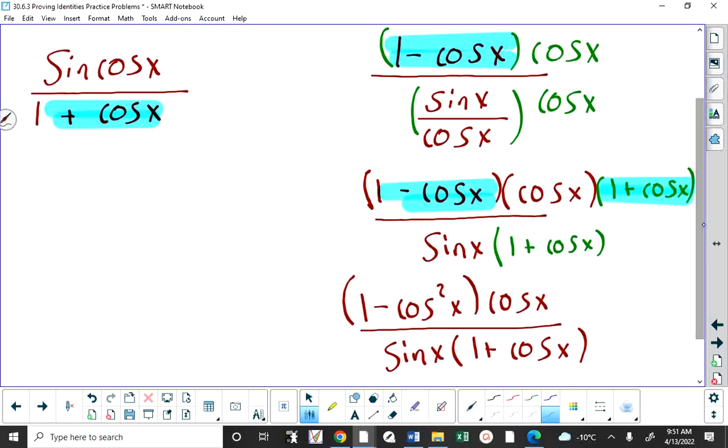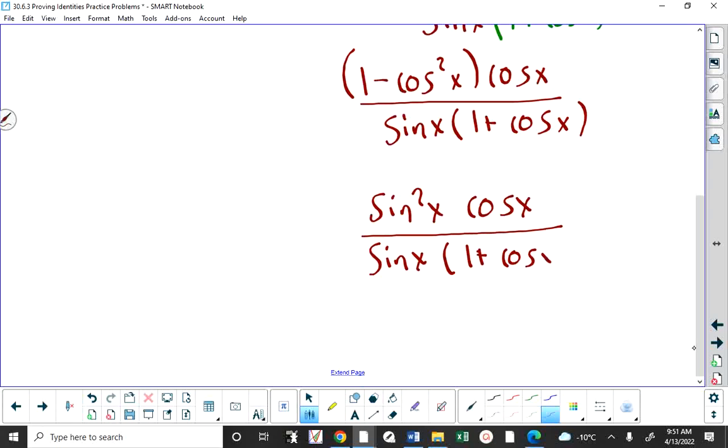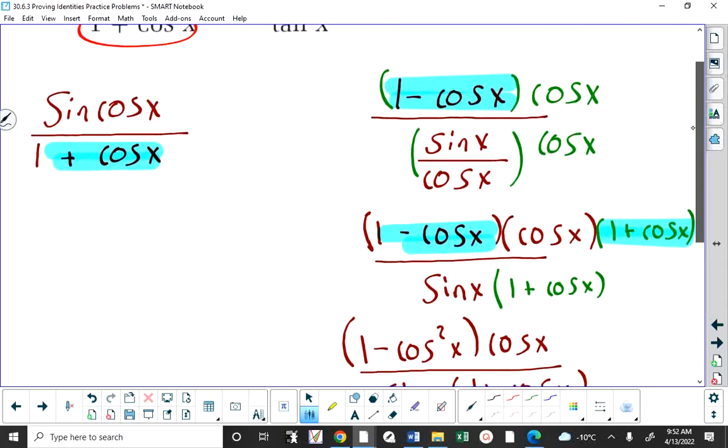We can rewrite the 1 minus cos squared now as sine squared and do a bit of canceling, and we should end up with that. And you might even see that, but I'll finish it off here. This 1 minus cos squared is sine squared of x, and then we have a cos of x. Then we have a sine of x and a 1 plus cos of x. One of these sines cancels. Just to be clear here, Jonathan, I'm going to write this up here as sine x sine x. So one of these cancels, and we're left with sine x times cos x over 1 plus cos x, which is what we had. Okay?